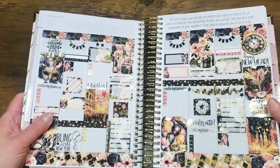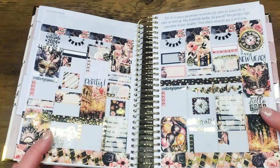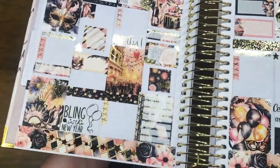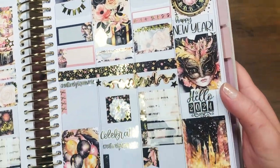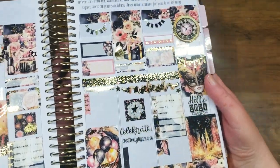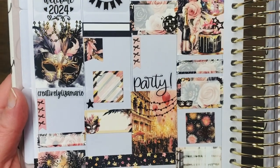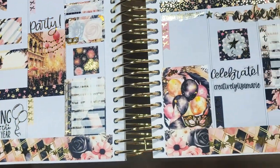That is my first spread of 2024 and my first ever 3-in-1 go-getter planner with stickers from Willow Bloom Studio. And this came out absolutely gorgeous and fantastic. I am obsessed, and I'm so happy and looking forward to trying this out. I can't believe how amazing this came out. It's freaking gorgeous. Here, let me actually show it up close so you can really take it in.